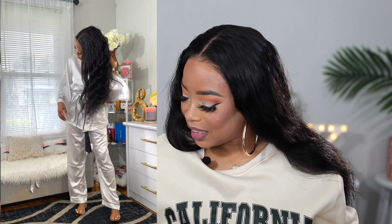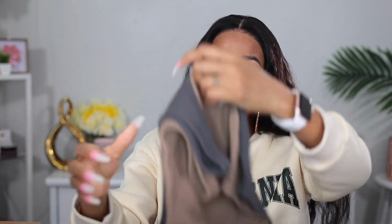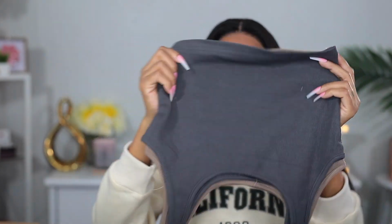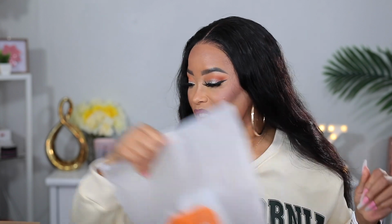Alright, let's move on. These are a bunch of tank tops. I did not pick these. They sent these to me, so I didn't try them. These are stuff that I would sleep in, because I don't wear tank tops to go out. Y'all never see me in anything like that, showing off my belly and all of that. So I didn't try these on. Feel free to go on their website and get them if you like to wear those things to go out. But me, I'm just gonna sleep in them.